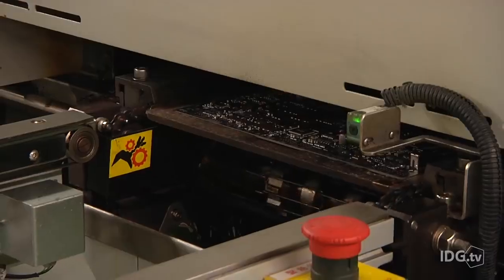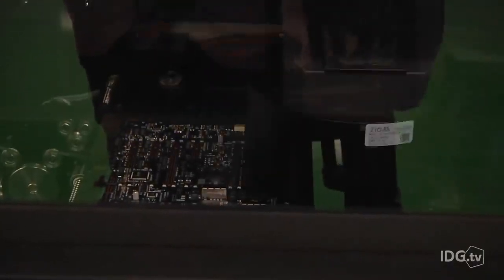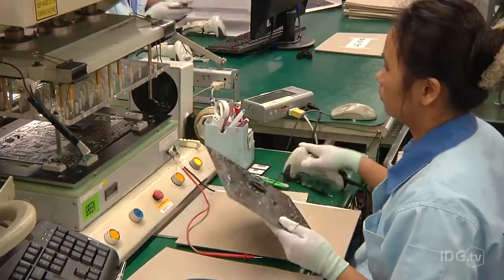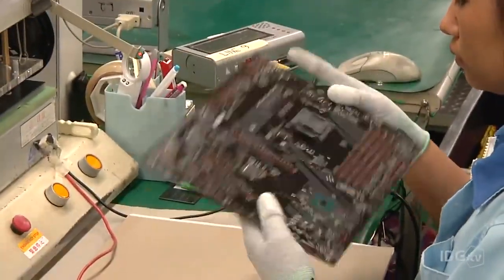Next is a run through an oven that melts the solder so the components become attached to the board. This machine behind me is doing optical checking of the boards. It takes photographs and compares those against a database to make sure that every component is where it should be. Gigabyte has 10 of these production lines, and they all end up with a final check by eye before the board is off to the 5th floor.